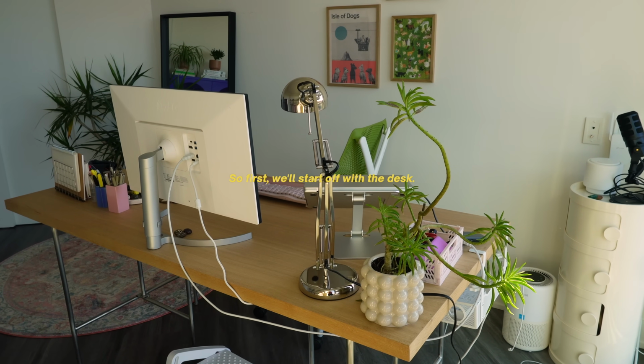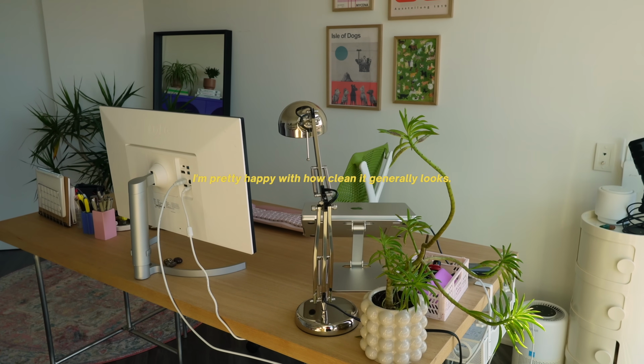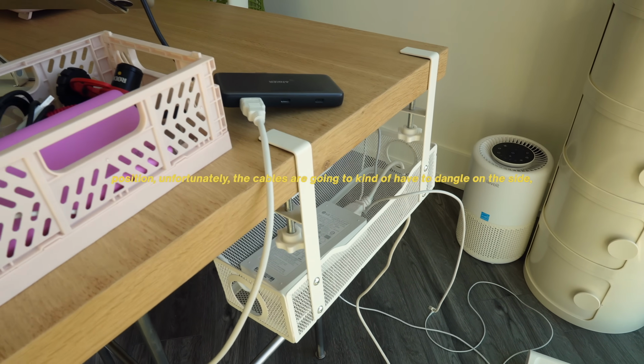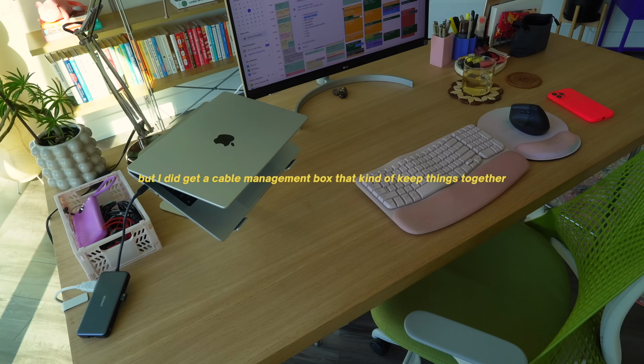So first we'll start off with the desk. This is what it looks like now. I'm pretty happy with how clean it generally looks. There's nothing I can do about the cables. This is kind of my issue, is that because I put my desk in a command position, unfortunately the cables are gonna kind of have to dangle on the side, but I did get a cable management box to kind of keep things together.